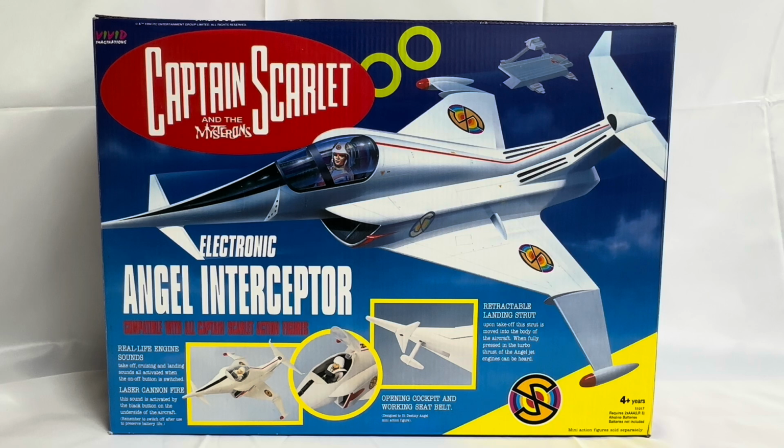Laser cannon fire. The sound is activated by the black button on the underside of the aircraft. Remember to switch off after use to preserve battery life. Opening cockpit and working seatbelt, and designed to fit Destiny Angel mini action figure. It says retractable landing strut. Upon takeoff, this strut is moved into the body of the aircraft. When fully pressed in, the turbo thrust of the Angel jet engines can be heard.